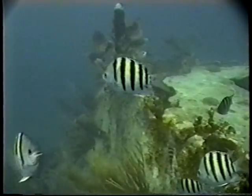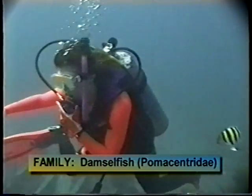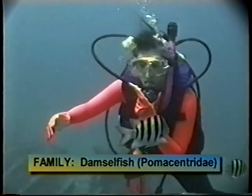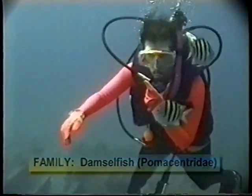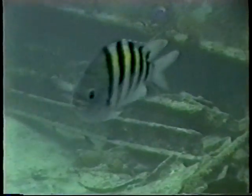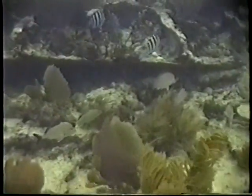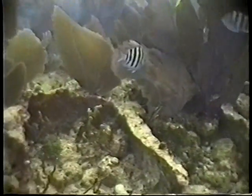The Sergeant Major is one of the easiest damselfish to observe. They are very approachable. Sergeant Majors have black sergeant-like stripes covering their bodies. They usually have a yellowish coloration, but when a male is guarding eggs, his color turns dark blue, almost obscuring the stripes in some cases.